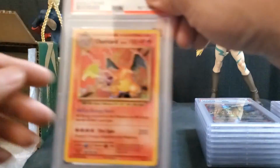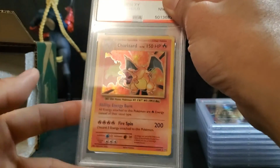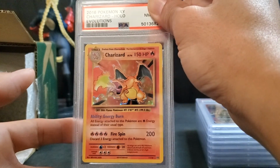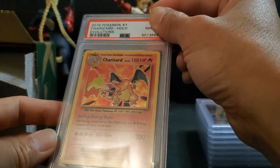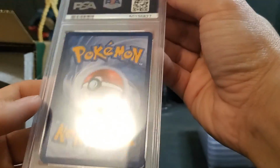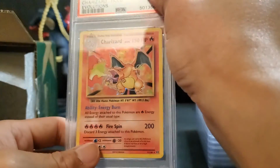So the very last one here in the video is, ooh, this is an XY Evolutions. I wonder if this is the one that we pulled in one of our older videos. I don't know if that was ever posted, but I think it was. We ended up opening 2 booster boxes of XY Evolutions, and we only pulled 1 Charizard, and Power never had one, so the first Charizard we pulled was handed to him. This is the Holo Charizard. The back, it's not bad. As you can see, the corner is not as smooth, but it's not bad. I think there's only 120 as well in circulation, and this is an 8.